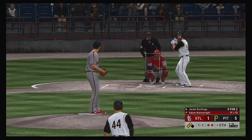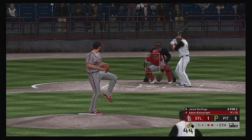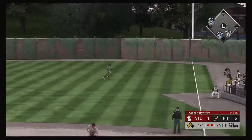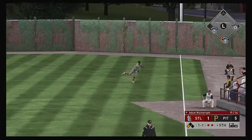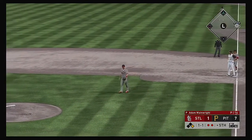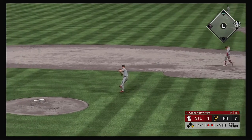Now batting, pitcher, at the plate, Jacob Stallings. Slapped hard the opposite way. A leaping try, but it's out of his reach and into the outfield. And the second run will score to make this a 7-1 ball game.